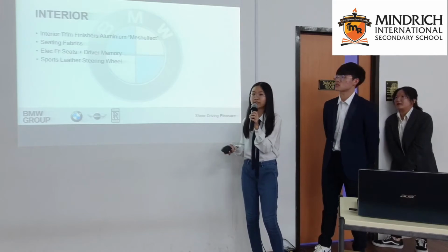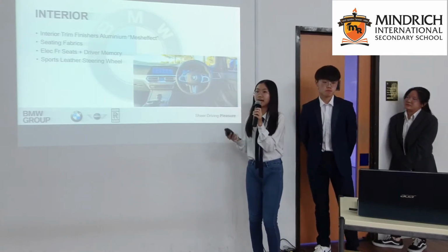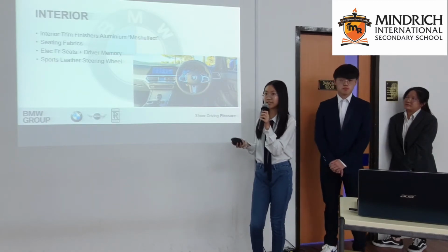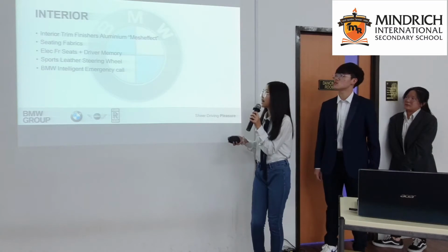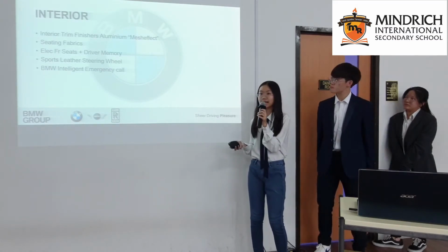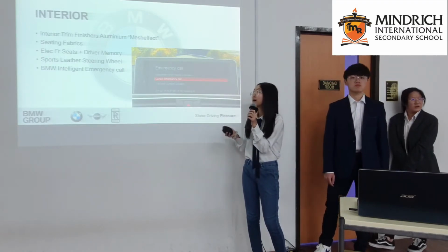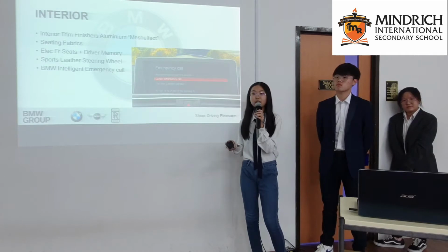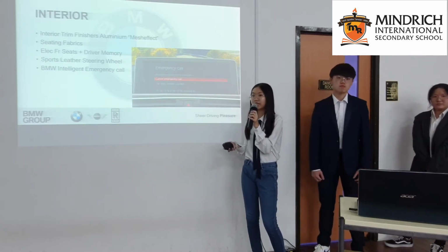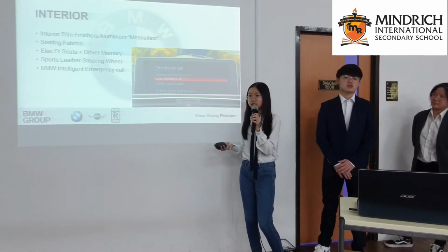And the car also comes with a sports leather steering wheel, which adds to the easier and better handling of the car. The leather finishing gives the car an overall more luxurious look too. And the last interior feature of the car is the BMW Intelligent Emergency Call. When any accident happens, the system would automatically contact the nearest BMW call center. So this is very convenient for the person behind the wheel, as you're always one call away from getting a solution.